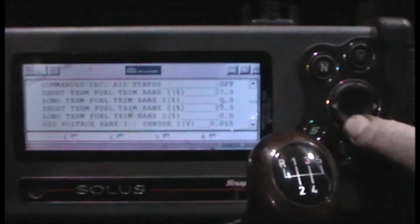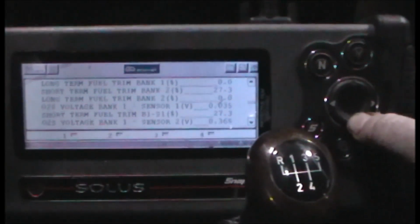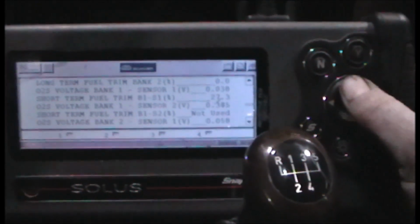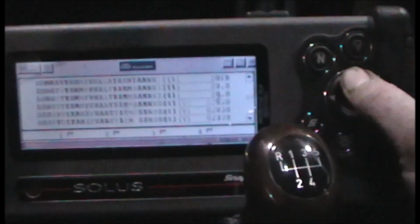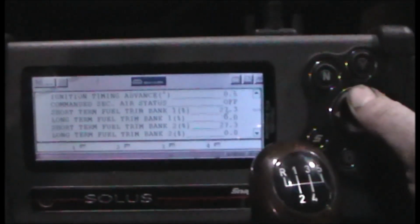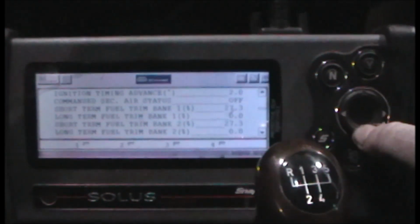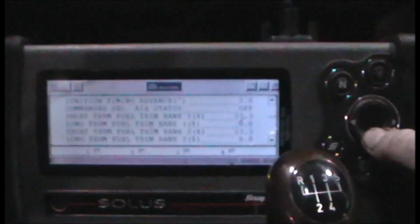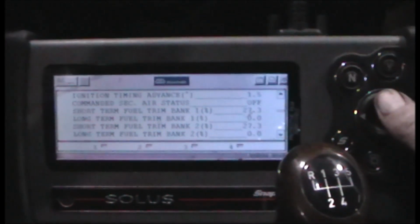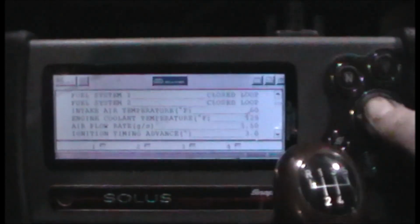If you look, if I can do it fast enough, my oxygen sensor bank 1 sensor 1 is 0.03, and bank 2 sensor 1 is 0.05. I mean, they're pegged lean, and you can see my fuel trim still at 27.3, but you have to do this kind of quick, because what you're going to see here in a second is the fuel trim is going to actually just go to 0, and you can get fooled by this because it's going into a limp mode, a fault mode, and it actually says, see right there, fuel system 1 and 2 closed loop.